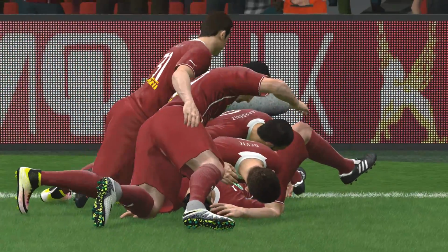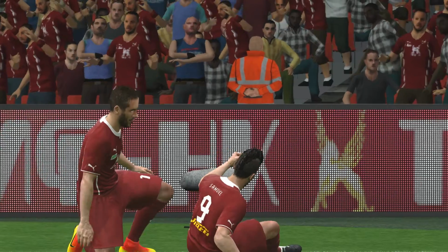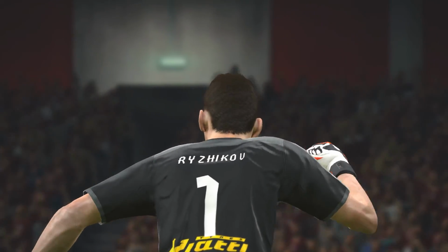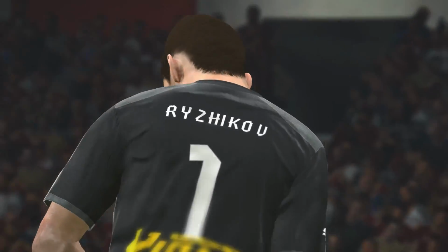I just think he showed a lovely appreciation of where that defensive line formed, and he held his run until just the right moment, and he broke the offside trap, and he took full advantage. That's top marks for me.